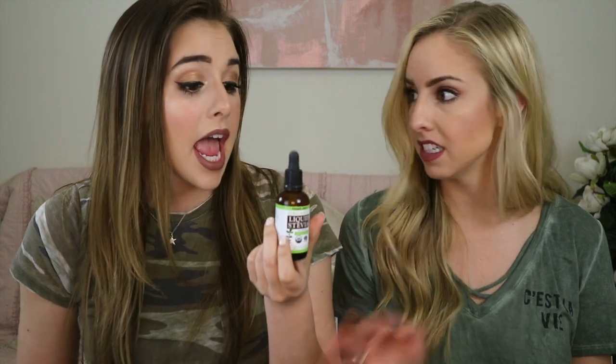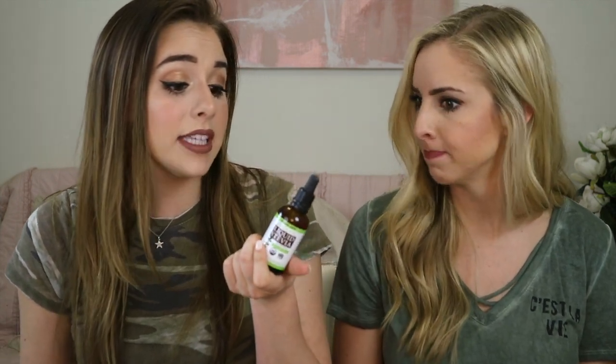Maybe 13? 13 is $16. But this one is $7, and it tastes the exact same, maybe better. I would say it's even sweeter, so you don't have to use as much. So I really, really love it.